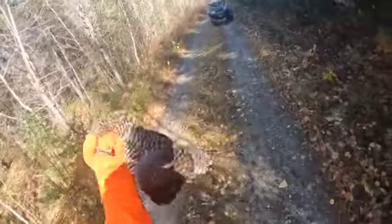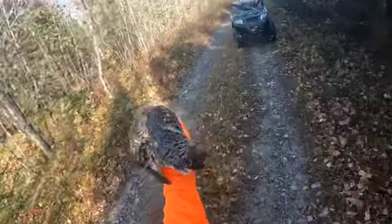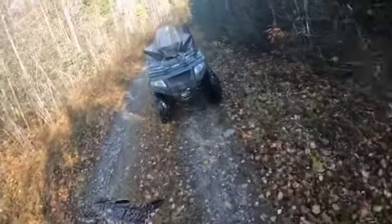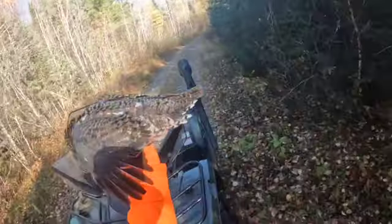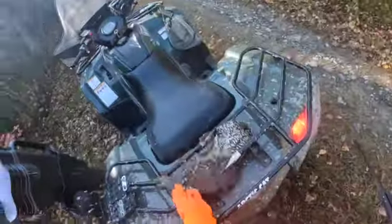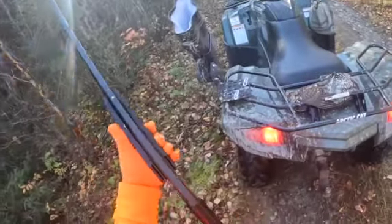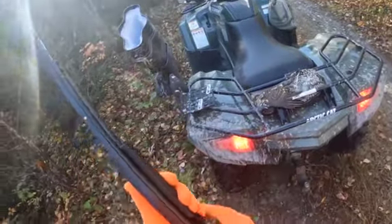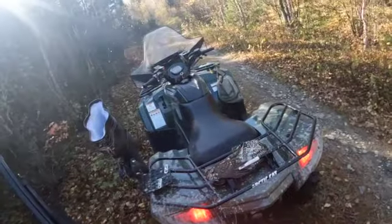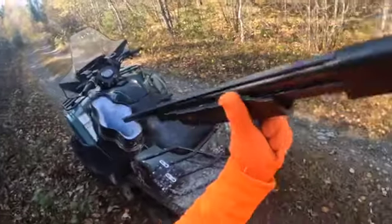So up here, you got these, which I'm pretty sure are rough grouse. Them and sharp tails look so similar. You really need to know what you're doing to tell them apart. And then you've got spruce grouse, which I think I shot one the other day that you guys might have seen. They're black. Look very, very similar, but they're black instead of that brown.